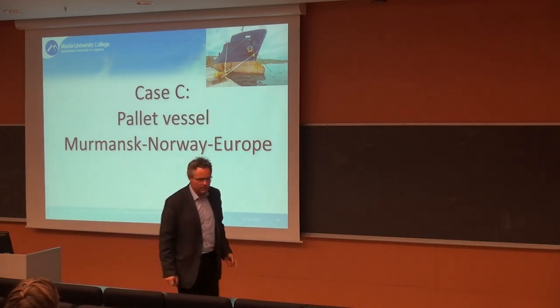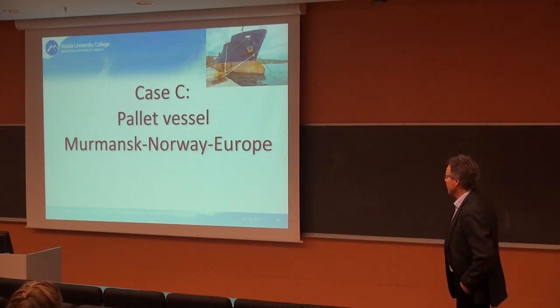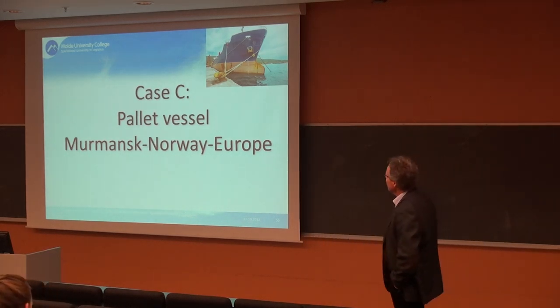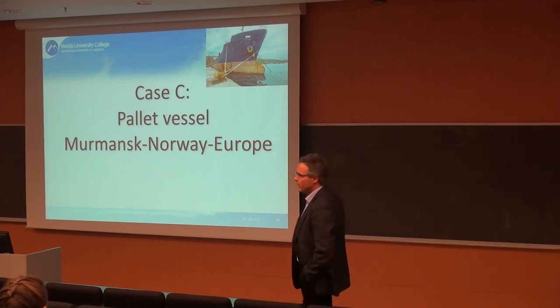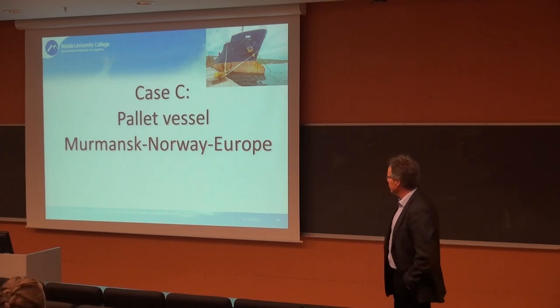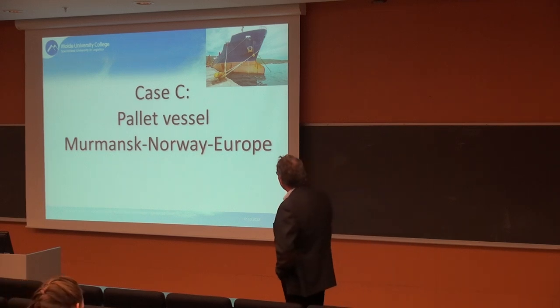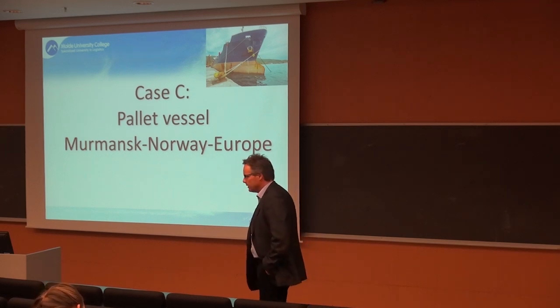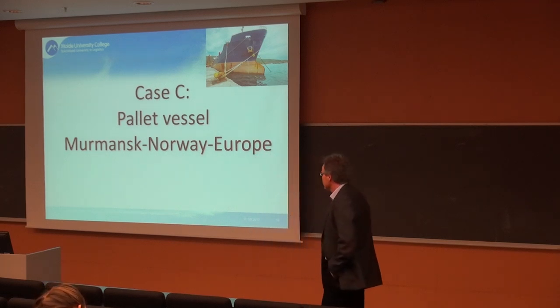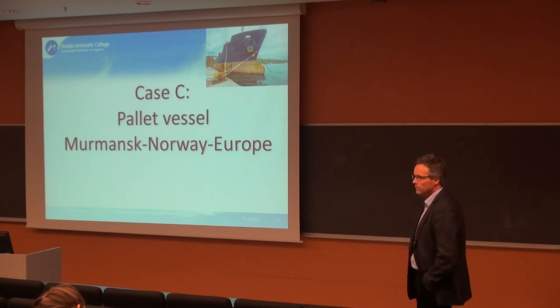We've seen two cases, and the conclusion is somewhat different with respect to CO2 emissions. In the first case, with the ropax ferries, we saw that they had a hard time competing with the trucks. In the second case, where we looked at slightly bigger vessels and specialized cargo vessels, it looked a bit better from the shipping point of view.